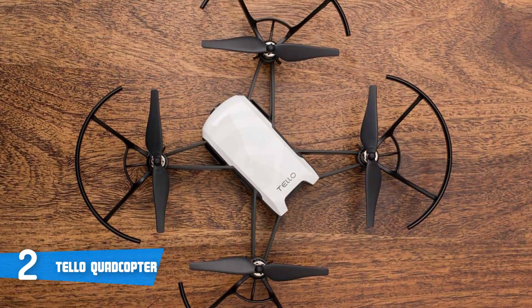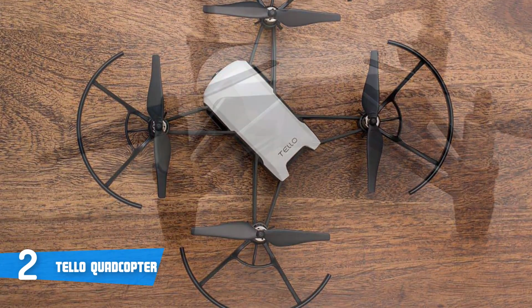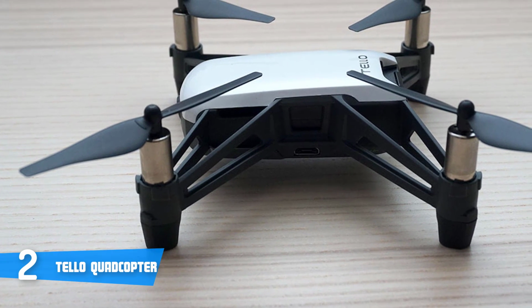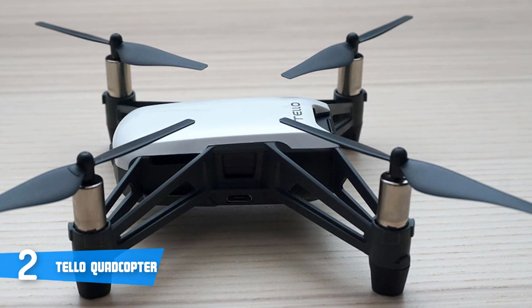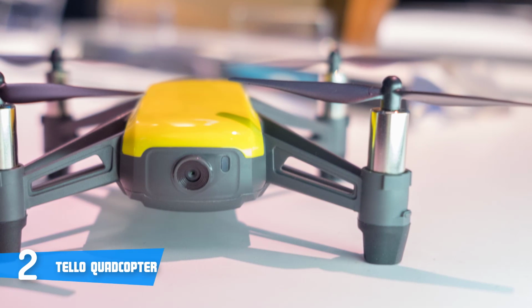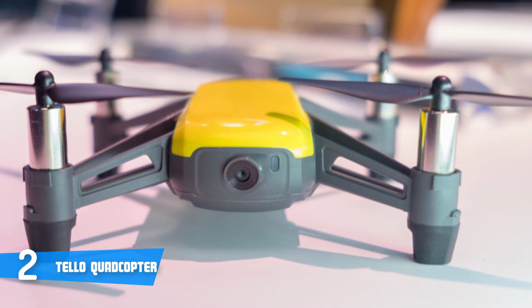I'd also like to inform you that this unit is powered by an Intel processor and a vision positioning system which does a good job in facilitating a stable hovering. What I also like about Telo is its ability to fly 10 meters vertically and up to 100 meters away, while capturing JPEG photos and 720 MP3 videos. When we add its VR compatibility, it means you can watch everything in a first-person view.